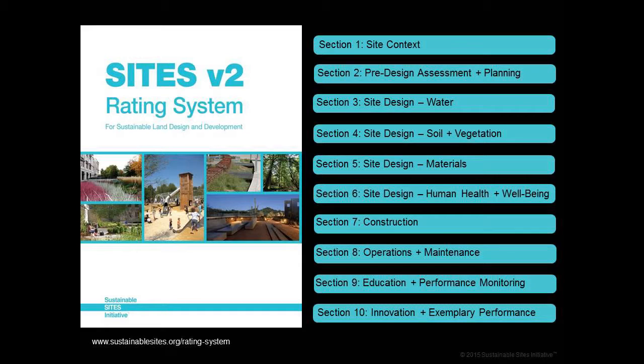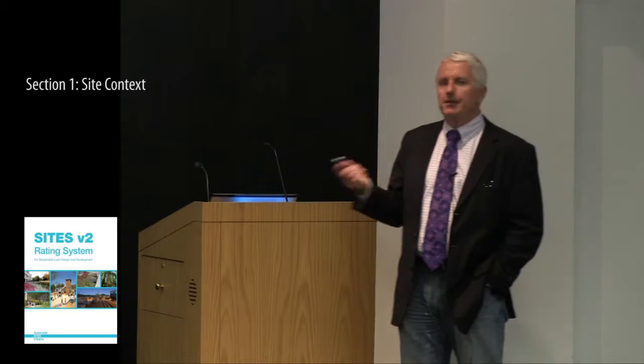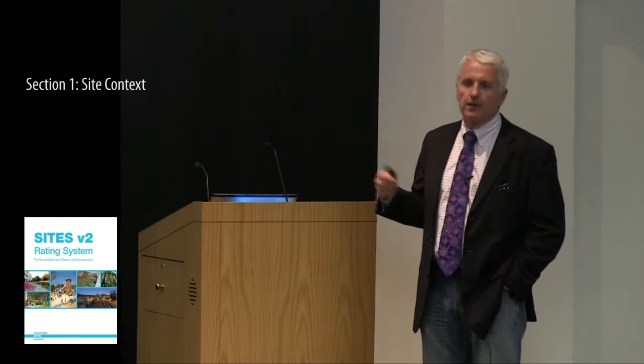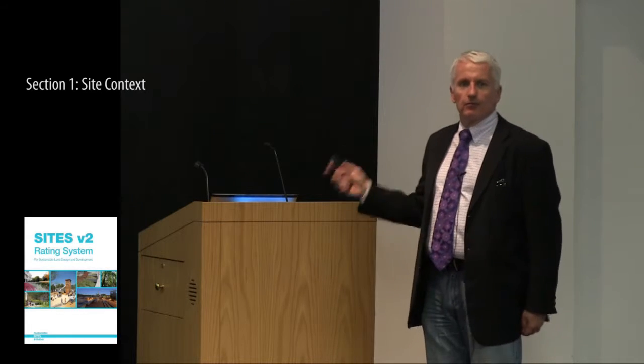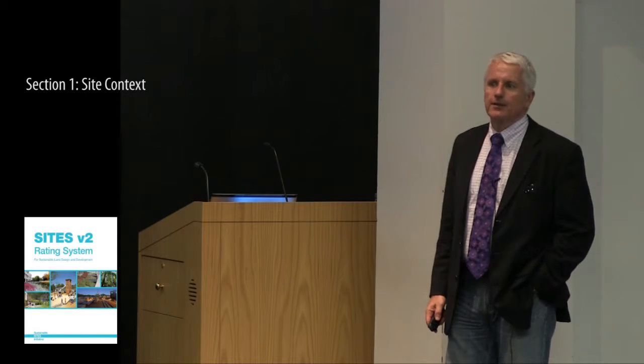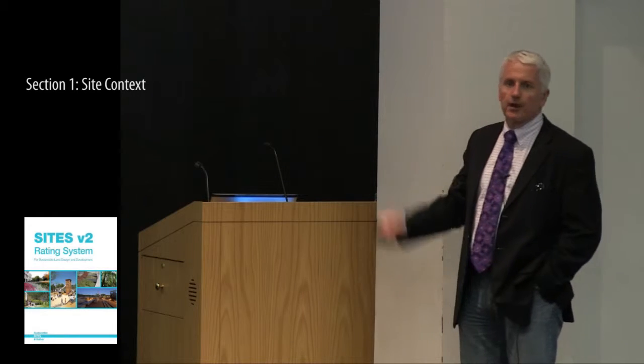So now this is a slight refinement from the 2009 version, but version 2 still has these different categories of credits, and it includes some of the design elements that you would imagine, but also some other things. So first it starts with site context, and it's basically similar to some of the sustainable sites credits in LEED. Basically what you propose to do where has an impact on how well that will achieve this idea of ecosystem service maintenance or improvement. And so site context is the first area.